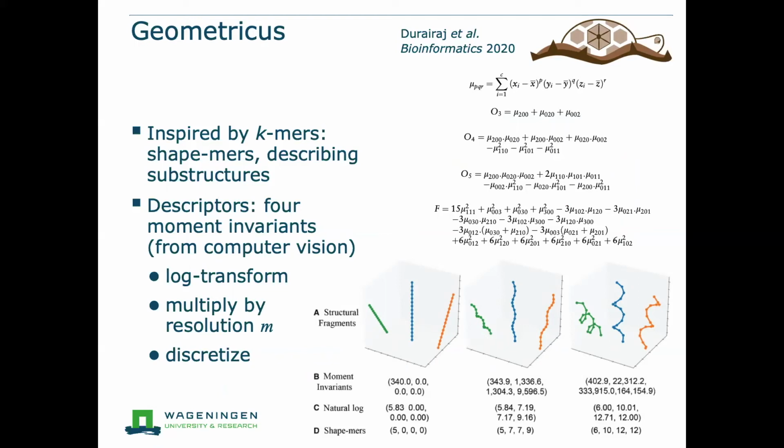So we try to solve both problems at once by coming up with a representation called Geometricus, which describes a structure not by k-mers, which is inspired by the sequence world, but by shape-mers, which describe substructures. And we describe these local structures using four moment invariants, which are inspired by computer vision. I don't know whether it rings a bell with you, but in computer vision, for object recognition, people come up with these moment invariants, numbers that describe an object like this one no matter how you turn it or translate it, so the numbers stay the same. They are invariant to rotation, translation, and sometimes even scale.